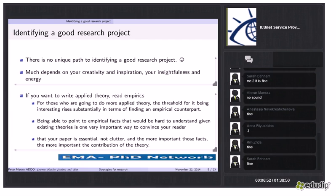I'll start by saying that there is no unique path to identifying a perfect or an excellent research project. It mainly depends on how motivated you are, how creative you are, and your energy also. But it doesn't mean that ends it. I will try to bring out certain strategies that have helped me and most people, and I think will help everybody so that we can all be good researchers and successful in this business.